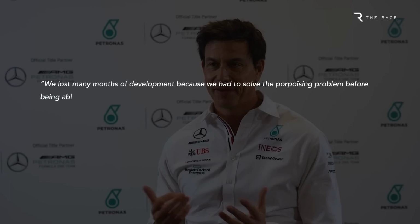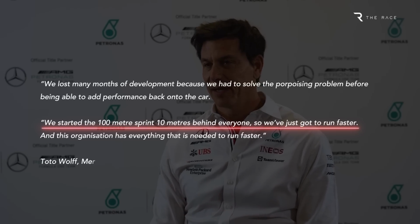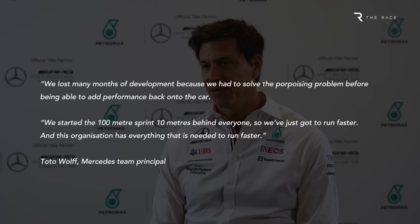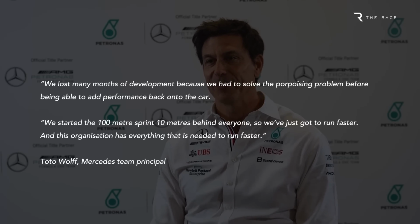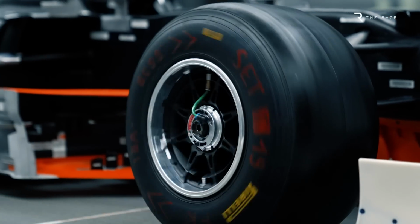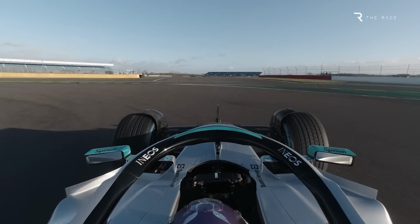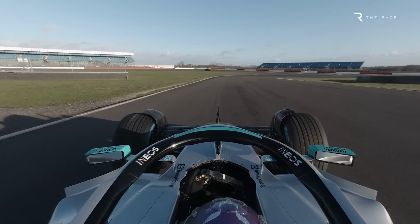As team boss Toto Wolff has said, Mercedes needs to run faster to catch the opposition, so desperately needs a strong starting car. Mercedes has been through plenty of soul-searching and analysis to improve its design tools to avoid a repeat of the problem. The 2023 car needs to confirm this process has been successful.